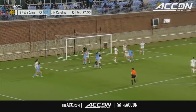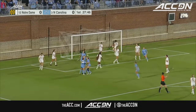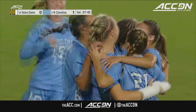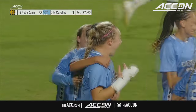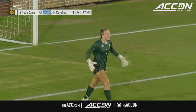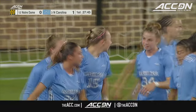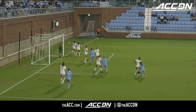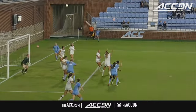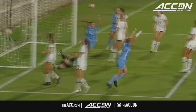Comes the service, curling in toward Bell. She was the target, still in front of the goal, and back heel scores it for North Carolina. On the loose balls in the 18-yard box. Great delivery. Macy Bell is always going to be the focal point with her height, her ability in the air.